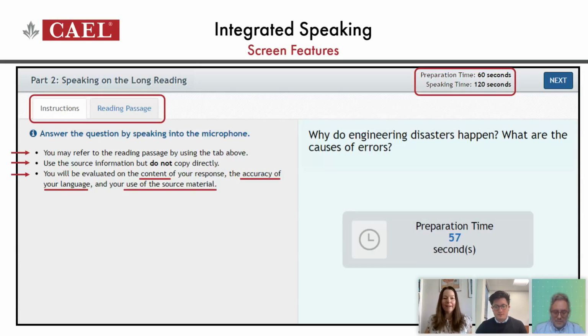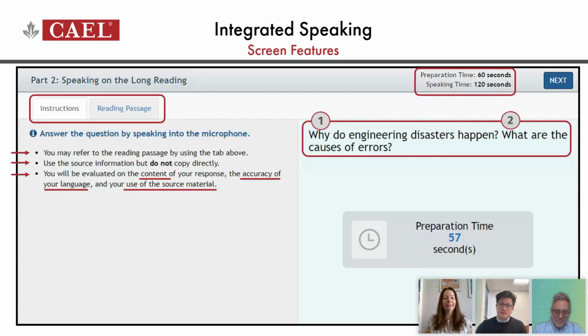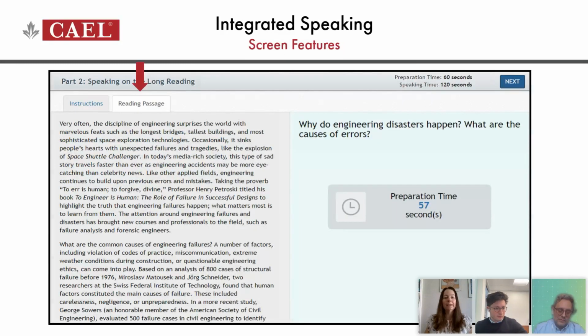So in your 60 seconds of prep time, you would read the question. This one says, why do engineering disasters happen? What are the causes of the errors? So remember, before the speaking question is presented here in part 2, you already would have read through the passage and answered 11 questions. So the material is very fresh in your mind.